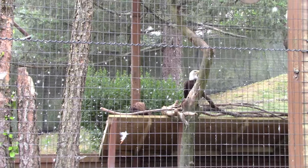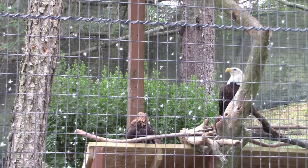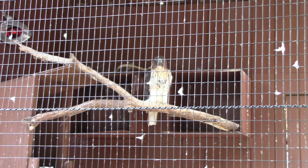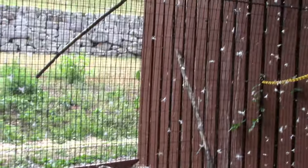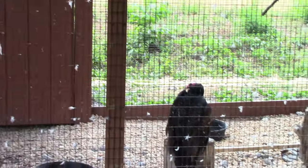Golden eagle and bald eagle right next to each other now. So the way the sun was shining earlier made it kind of hard to see some of these. I said both vultures in the same habitat. Yeah, so the red-tailed hawk evidently gets along good with the vultures.